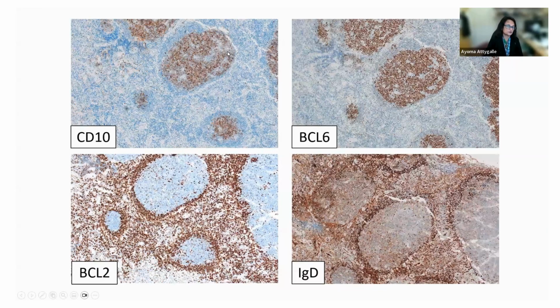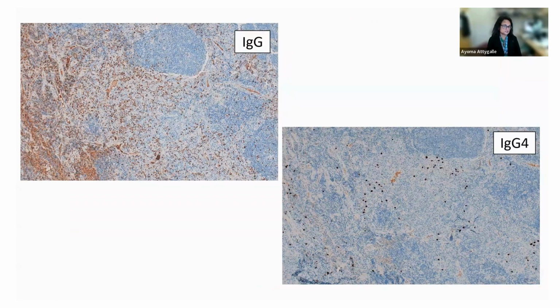So the follicles themselves are reactive, CD10 positive, BCL6 positive, BCL2 negative germinal center B cells, and IgD is highlighting this mantle zone. So many of the plasma cells are IgG positive, but there's no increase in IgG4. So we can put that diagnosis to bed.